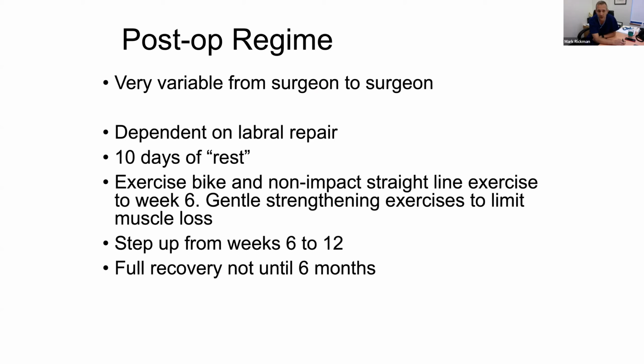I think they need a week or two of rest, which basically is the same as knee scopes. I tell my knee scopes to go home and sit down for 48 hours, just put their foot up, stick some ice on it and let it settle down. For these, I think they take 7 or 10 days of just go home and chill, put your feet up, walk around the house, but not much more.